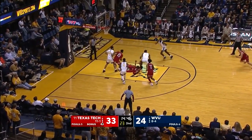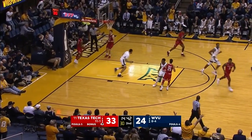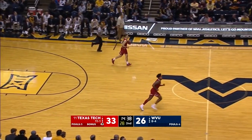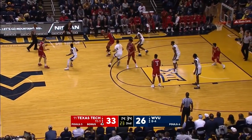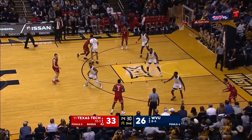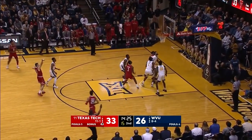And West Virginia nearly turns it over. Derek Culver bails him out. Goes to the rim. That is the first field goal for West Virginia since the 4:53 mark of the first half. Well, it seems crazy to make a guy that's only been on your team for about 3 weeks, only played 2 games, your go-to guy, but they need to go to Culver every time.